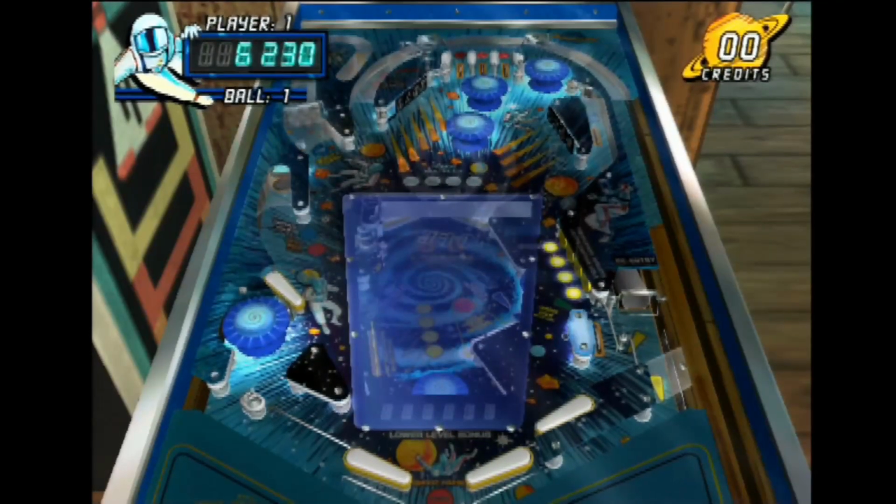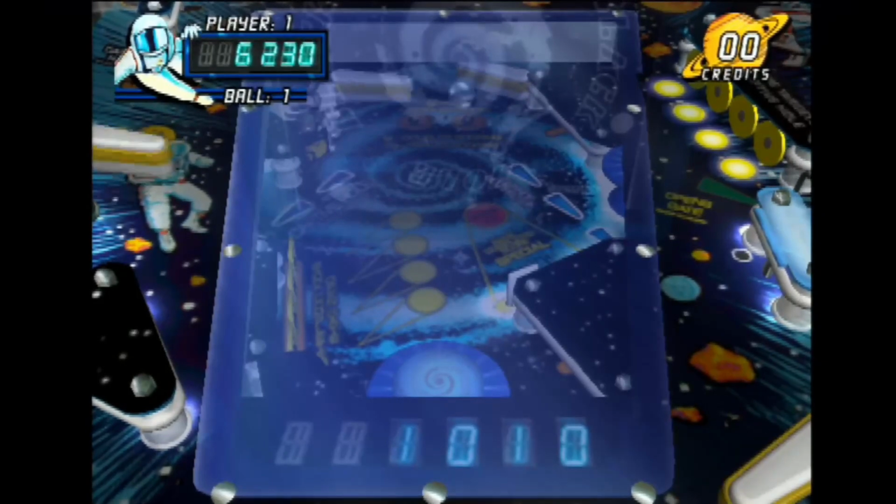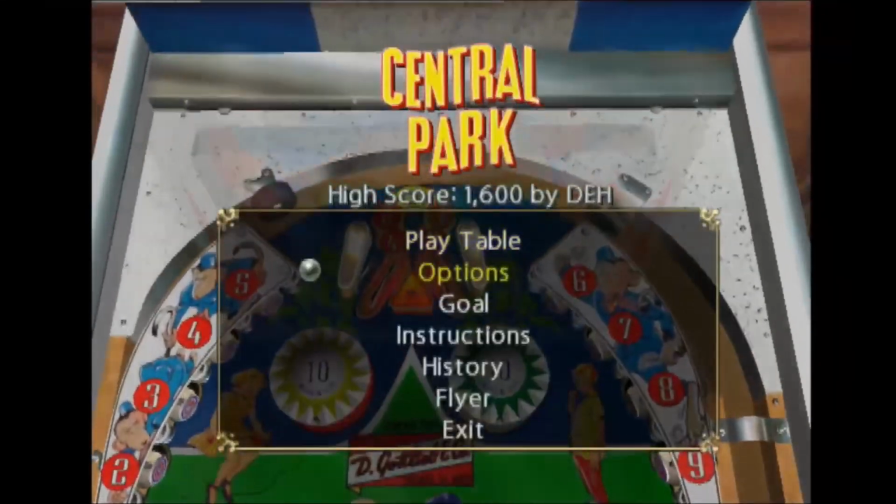I particularly like that they've included Black Hole, which has an upside down section. They didn't have to do that, but it shows a certain level of commitment which I really do like. Something else that shows that they know their stuff, each table has a full explanation of the rules.